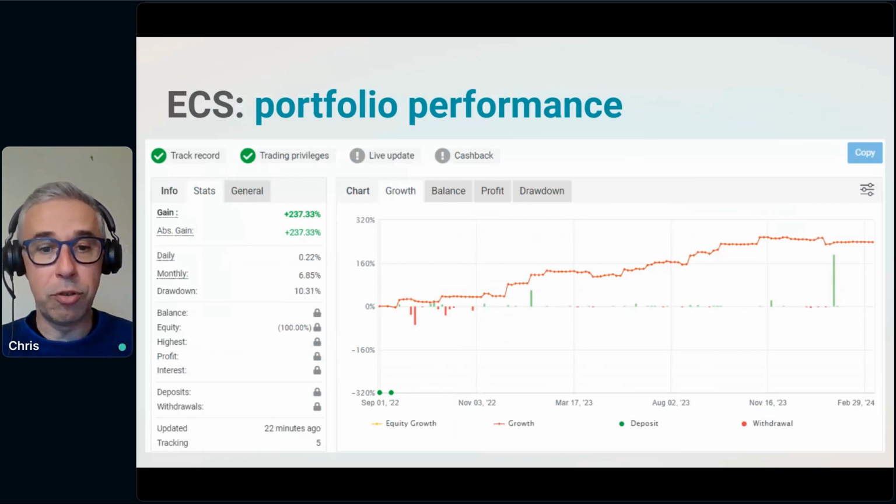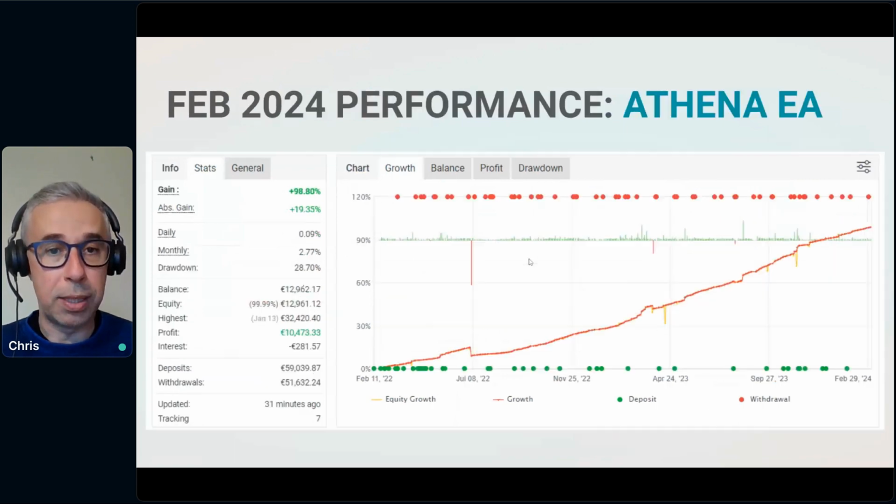One of these, as you can see, has been trading 1.5 years or more, plus 237%, and monthly 6.85%, drawdown about 10%, which is very low. Very happy. Last month was up a few percent again after January's slightly negative performance. So flagship is truly something I really, really adore, and let's hope it continues that way. But I believe it does. I believe personally that it will, and that's why, of course, I'm trading with that capital.